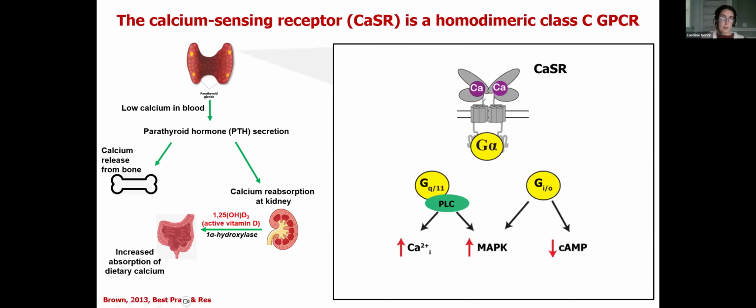We've already had a great introduction to how parathyroid hormone is secreted, so I'm not going to go into any details of this. Instead, I'm going to focus on calcium sensing receptor, which is expressed at the surface of chief cells of parathyroid glands. The calcium sensing receptor is a G protein coupled receptor, or a GPCR. It is of the class C type of GPCR.